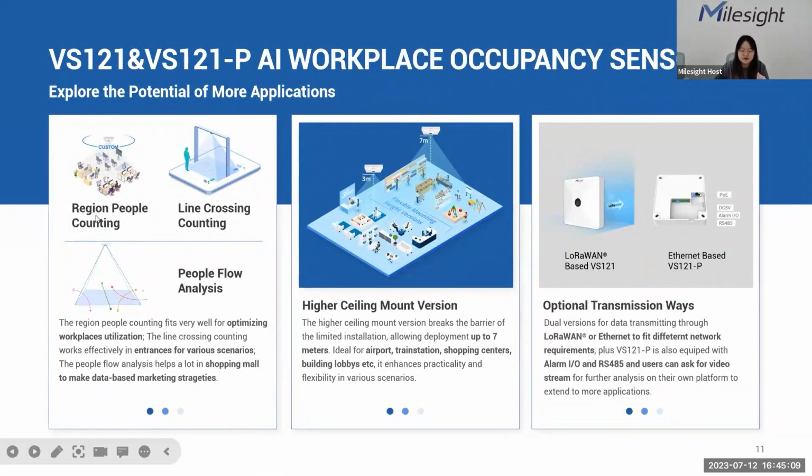So it offers the number of people as well as the occupancy status at the same time. All right. So another important detection mode is the people flow analysis.